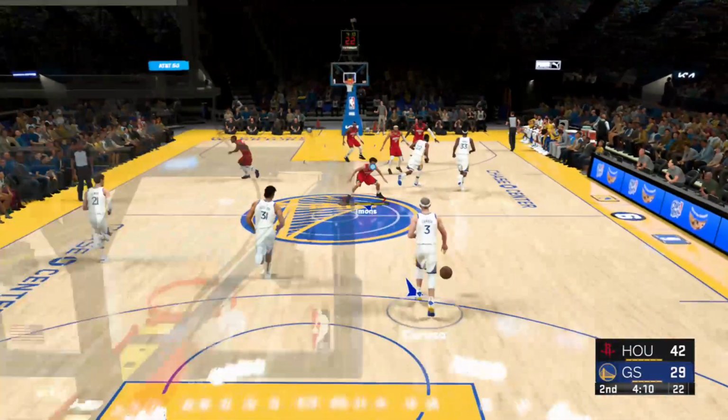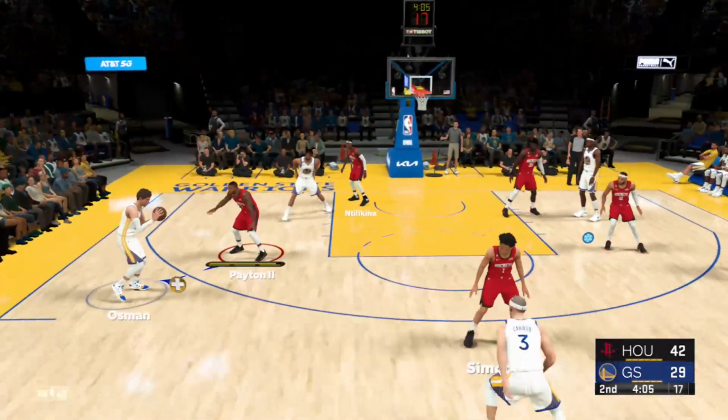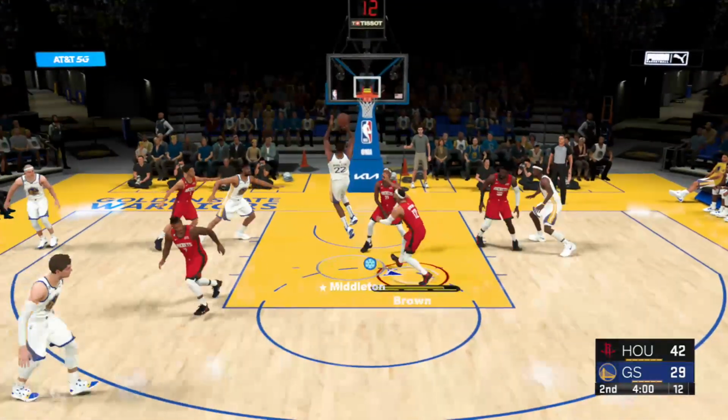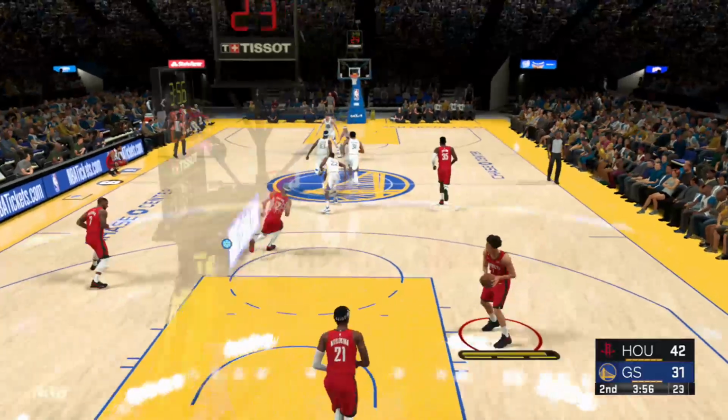And so it's Golden State with it, trailing by 13. Pass to Osman. And here's Middleton. The teardrop, 2 points. That one goes. Middleton's got his second bucket of the night.